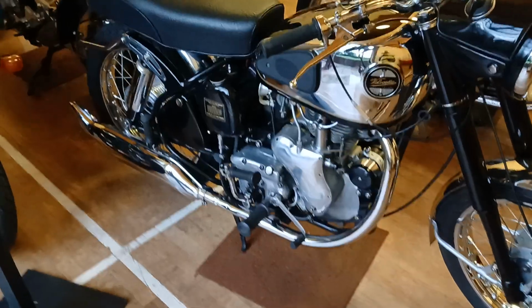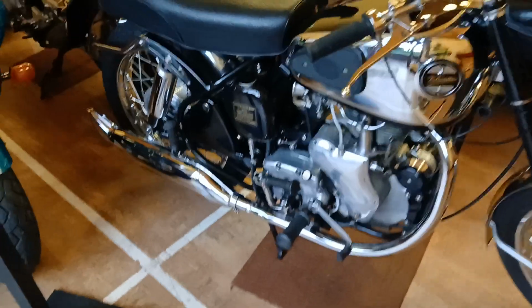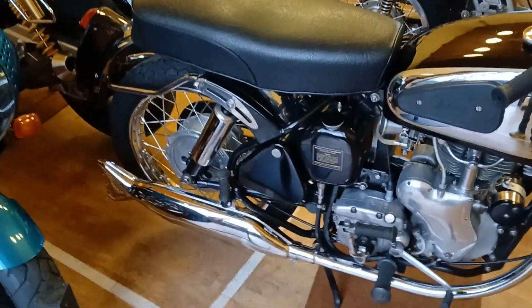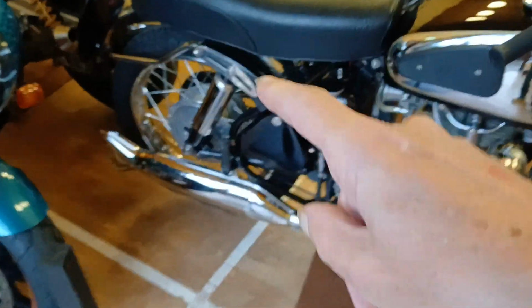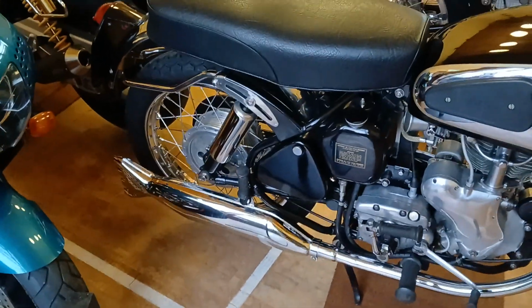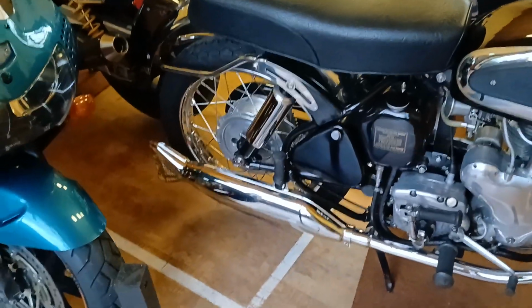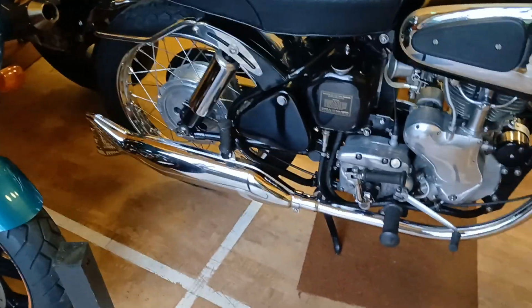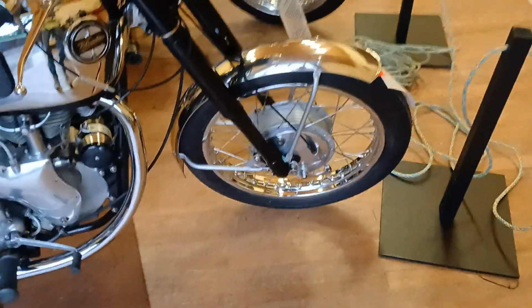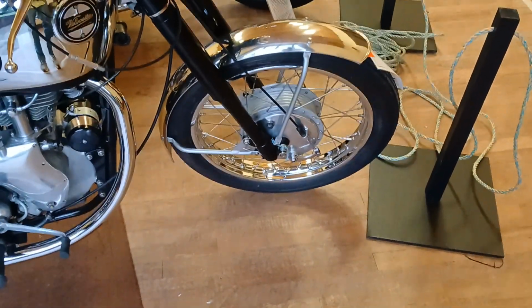This is a Velocette Viper 1959. Again, really nice. Now you can see that this has a different type of suspension. You can see at the back, just there, that the rear suspension can be adjusted from vertical to about 15-20 degrees. It has what's called a fishtail exhaust pipe, which is really nice, and twin leading, or is it single leading shoe front brake.